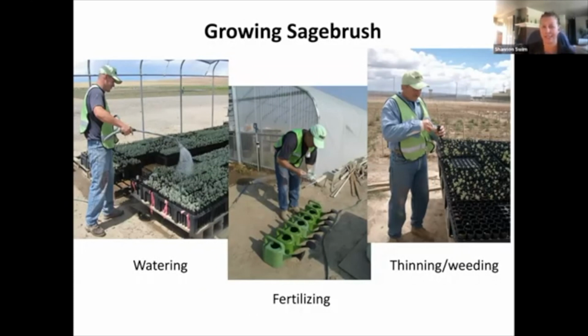Then for the next 6 to 7 months, these plants are essentially their babies. They water them, they fertilize them, they thin them, they weed them. Sometimes they even sing to them. So these guys are out there for several hours every day taking care of these plants.